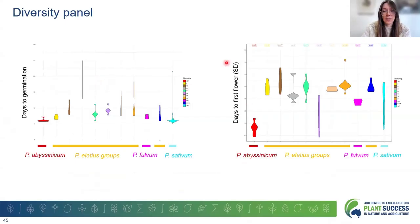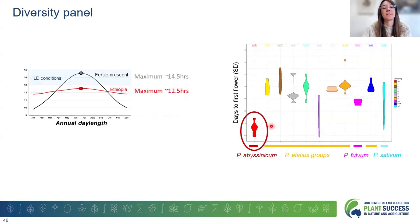We also have the trait that we love to focus on in this group, flowering time, and we can see that there's a huge range in the domesticate sativum. Some accessions flower early, some flower late. A lot of the wild tends to flower late. We have the wild fulvum, which has the capability to flower a little early. This really weird elatius group seems to have a couple that flower really early. And we have abyssinicum here that's always flowering really early. And that makes sense when you consider where it's grown in Ethiopia, at those lower latitudes. So it needs to flower early under these non-inductive days.